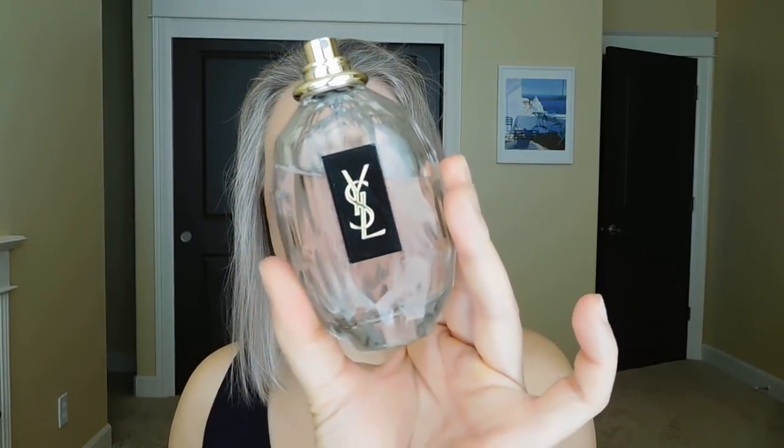But if you are someone who loves rose-based scents and you've never smelled this Parisienne perfume, it's really beautiful. The next time you're at Sephora or Ulta, I think it's sold at both places, sniff it out. It is just the softest, prettiest scent. I think the bottle is wonderful as well. I will keep this bottle after I'm done with it. It's really, really pretty. It's got all these facets on it. But yeah, I love this perfume.